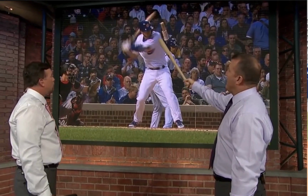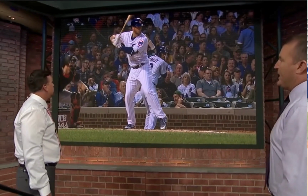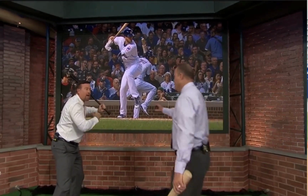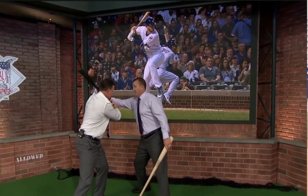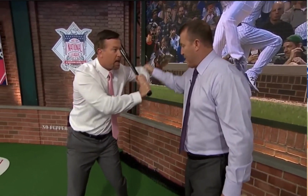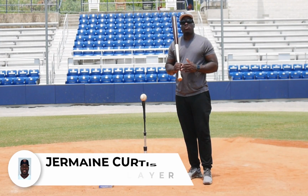Right here, we have Jen Thome and Sean Casey talking about getting in the launch position. What we're going to do is watch this video, and after this video, I'm going to give you my analysis on the back end. I'm going to tell you what I'm doing with players with USA Baseball right now to help them get in that launch position and be successful. And I'm going to give you a few drills as well.